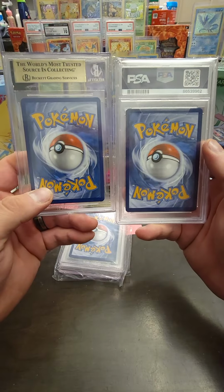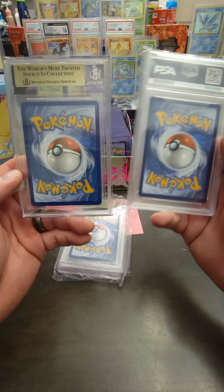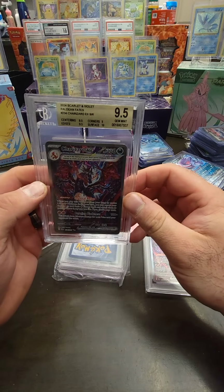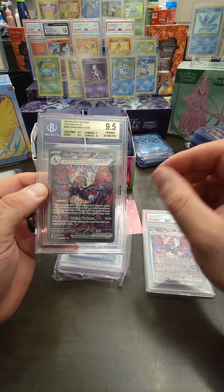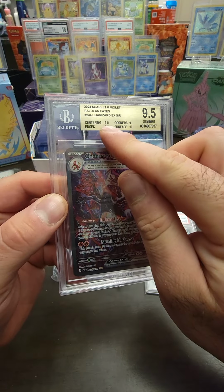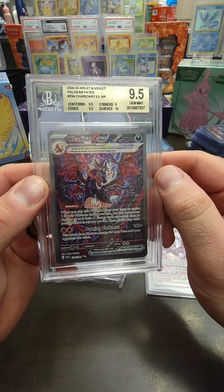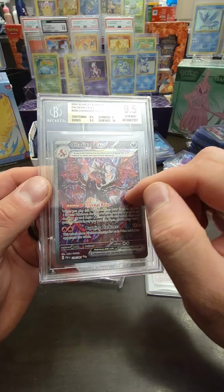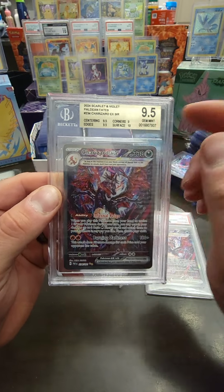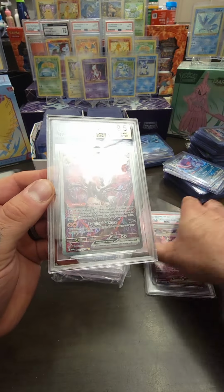Exact same back quality, for sure. Yeah, pretty much the same. But Beckett's like, you know what? It's not the pristine 10 that they have or the black label. And you can pay to know why, you know? It's like centering, slightly barely off. I mean, 9.5 centering is still super good. Edges, corner, surface. So, it's cool that it breaks it down for you.